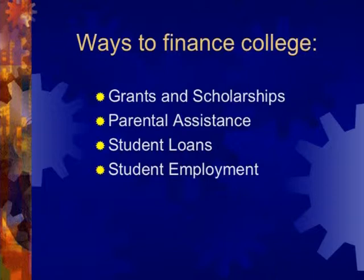Grants and scholarships do not require repayment. Grants are typically offered by colleges as part of financial aid, while scholarships can be obtained through many different avenues. Sometimes parents are able to assist students in paying for college. Student loans are typically offered as a form of financial aid by post-secondary institutions, but will require repayment once a student has left or completed coursework.